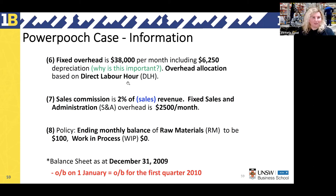Overhead allocation rate in this example is direct labor hours. So as you can see, we only have two overhead rates, and we always tell you what that allocation, that activity driver, is going to be. So you can read in your tutorial questions, is it the direct labor hours or is it the machine hours?